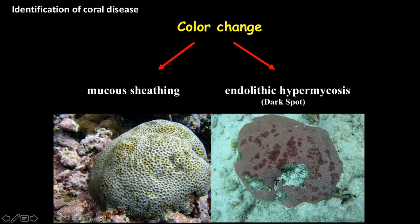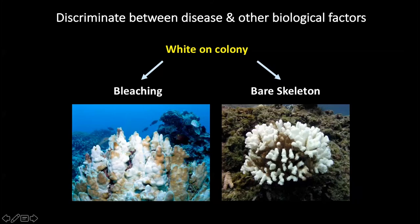In this case, we didn't figure this out until we had done histology on these two, and when we did do this histology, we found this was normal mucus sheathing, had nothing to do with disease. This healthy coral was just popping out mucus and was going to slough it off. But in this case, these dark spots are caused by a fungal infection in the tissue. There you have it. Now, normally what you'd see, a lesion or discoloration, would be white.